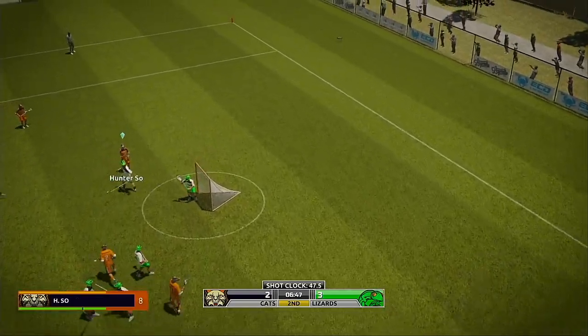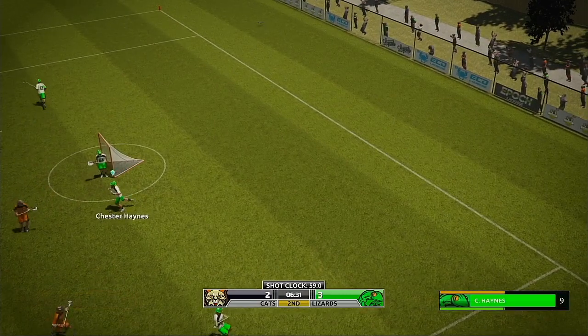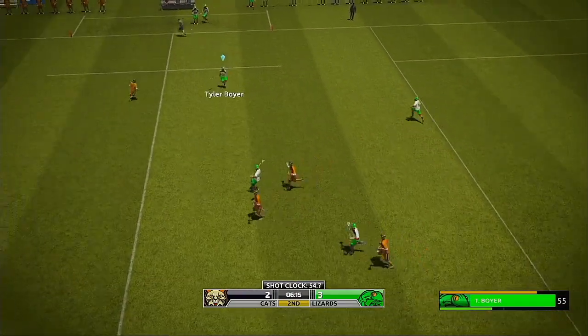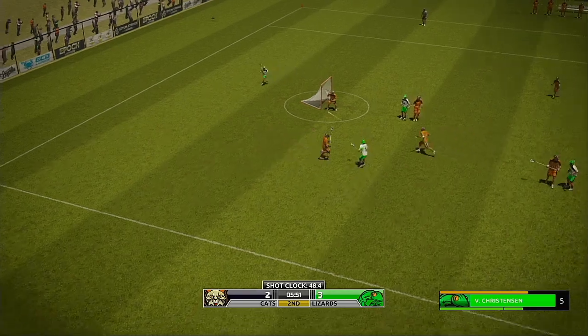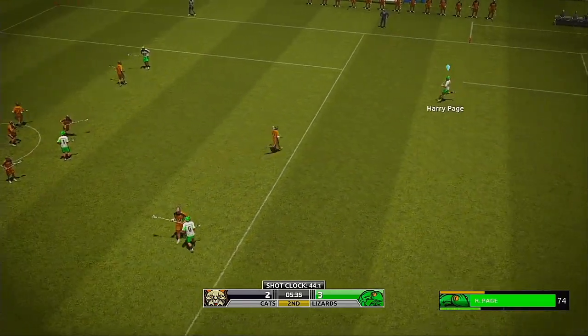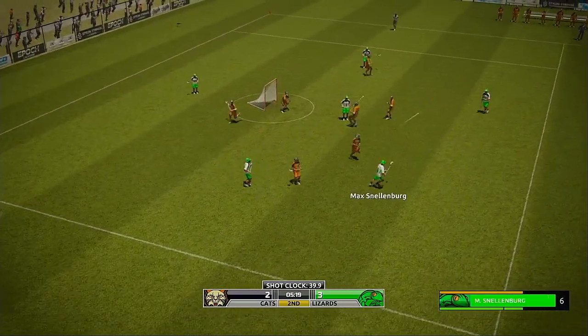Ball side left. Ball side right. Kraus. He's in. The home team come up with it. The home team loses it. Transition opportunity now for the Cats. Castle. Ball center. Ball side right. Ball side left. Christensen. Ball stop center.